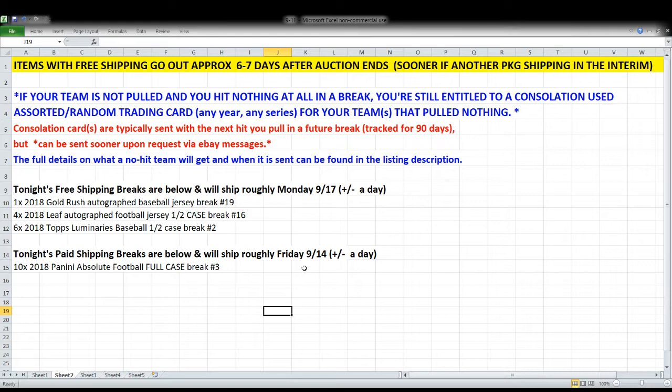So we're starting off with the autographed baseball jersey, then the half case of football jerseys, the half case of luminaries, and finally Absolute football. So that's the order we're in. If you're here for Absolute, you probably have maybe 35, 40 minutes. We'll be starting on Absolute, give or take 10 minutes there.